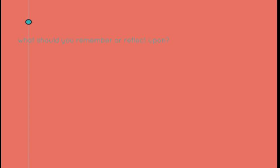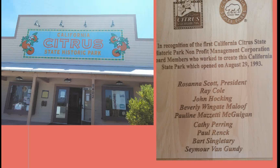One thing that I personally will remember and reflect upon is the effect that the park had on me, and how I never knew that citrus, oranges, lemons, and all that kind of stuff would affect me so hard. And I don't eat citrus, but when I went to this park and I ate citrus, I promise you it changed my life around. I am converted forever.